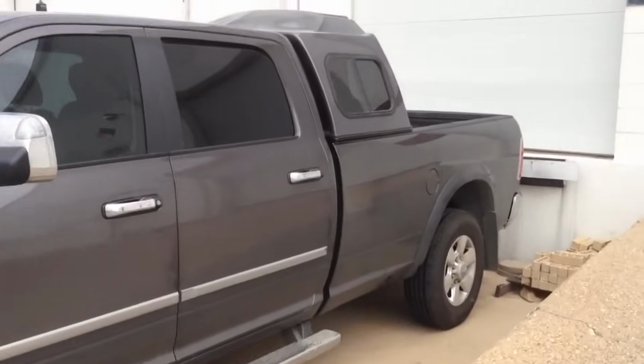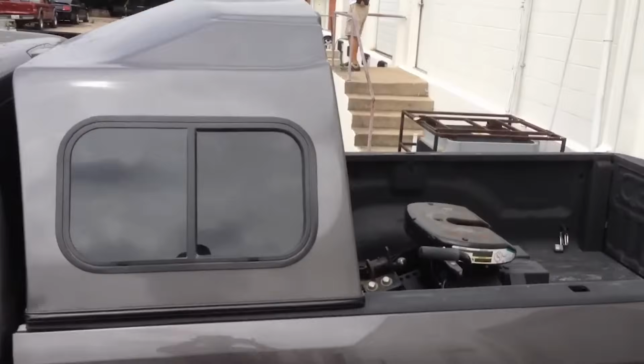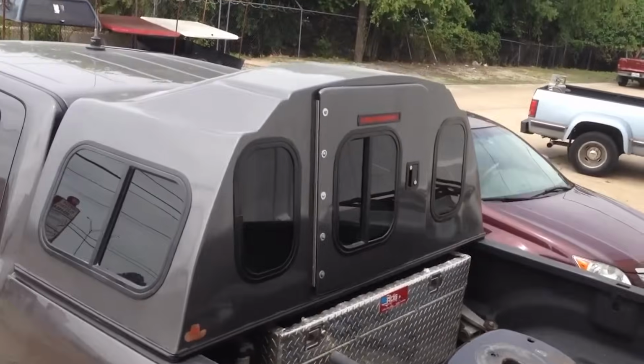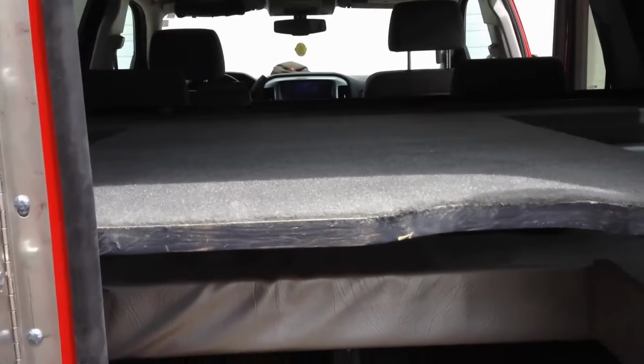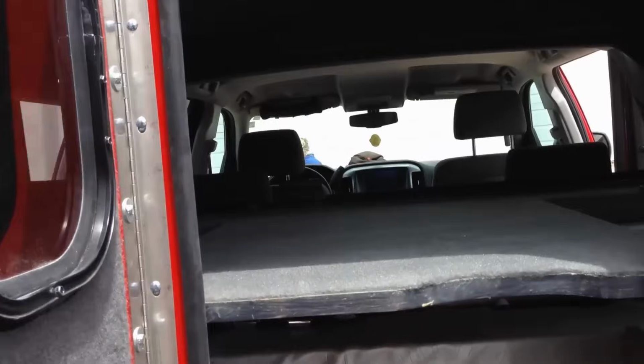There are also plenty of ways to customize. Buyers can add side or rear tinted windows, walk-in doors in 2 sizes, and pre-wiring for lights, a TV, USB ports, and outlets. Cutouts for air conditioning or heating units can be added too. Seating with seat belts and under-unit storage can be built in based on the truck's layout.